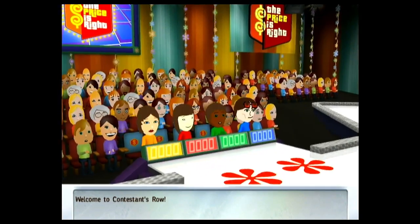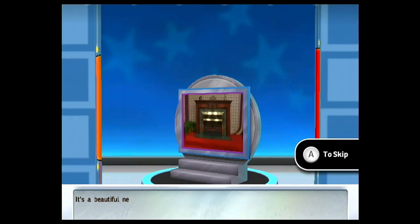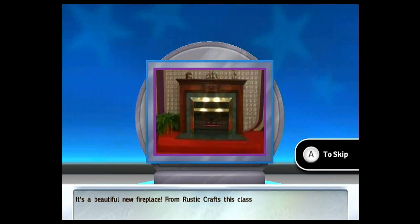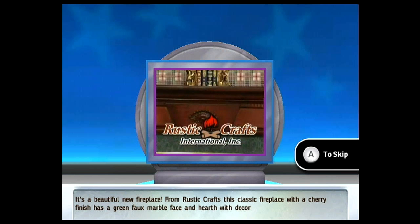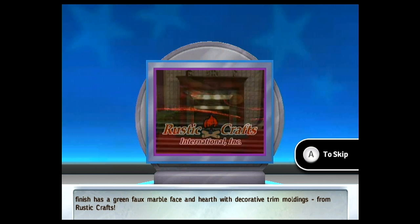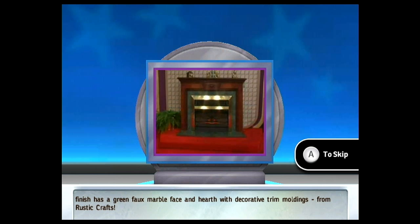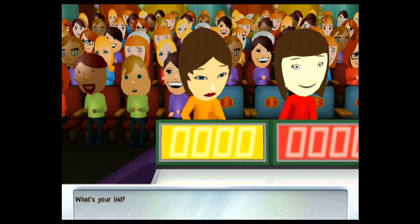Welcome to Contestants Row. The item up for bid. It's a beautiful new fireplace. From Rustic Crafts, this classic fireplace with a cherry finish has a green foam marble face and hearth with decorative trim moldings. From Rustic Crafts. Let's start the bidding. All right, what's your bid?